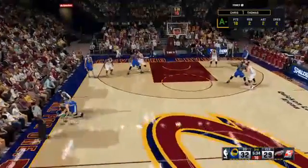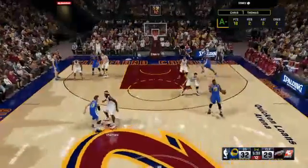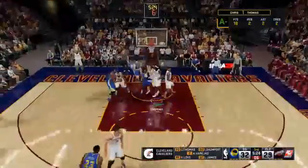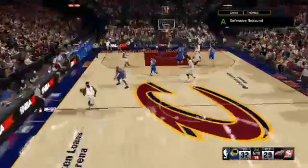Third quarter action getting rolling right now, brought to you by Gatorade. All fueled up and ready to go. Here's who's on the floor for Cleveland. Filling out the wings, it's Shumpert and LeBron. Love and Bergeau are up front. And it's Thomas in at the point guard. The Cavaliers trail by 3.